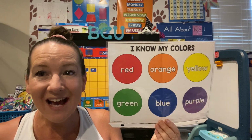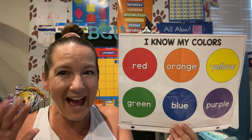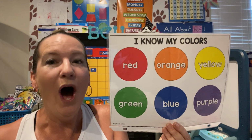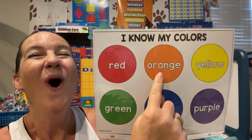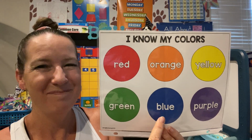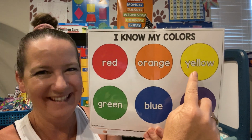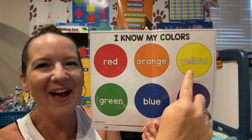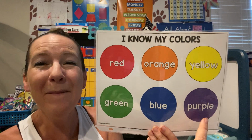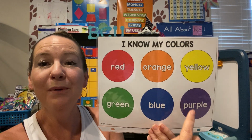When I point to the color, please shout it out, pandas. What color? Red. What color? Green. What color? Orange. What color? Blue. Good. What color? Yes, yellow. Awesome. And what color? Good. Purple. Red, orange, yellow, green, blue, purple.